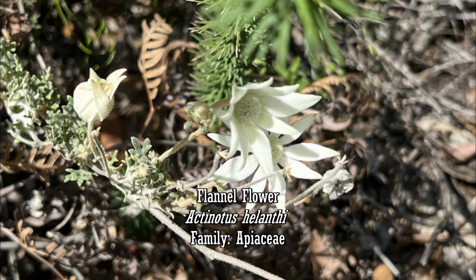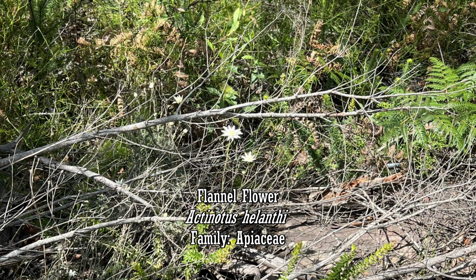Another common flower we saw was the flannel flower. This differed from the lesser flannel flower in that it's much larger, but I'm pretty sure the flower morphology is the same. It's got the white woolly bracts and the inflorescence in the middle. A very common flower you'll see in the bush, and I find that it's pretty much blooming most of the time, or at least throughout spring and summer. A very easy plant to identify and spot.